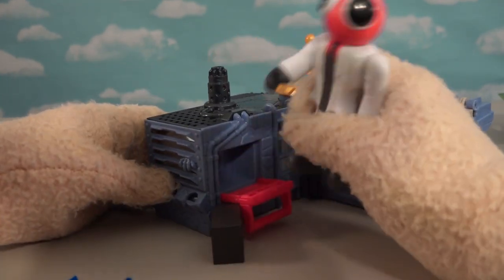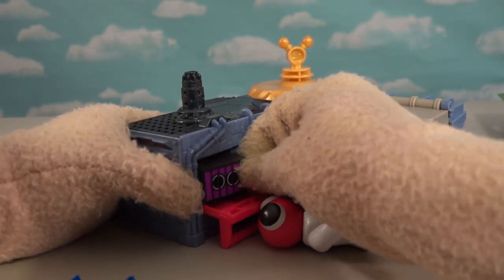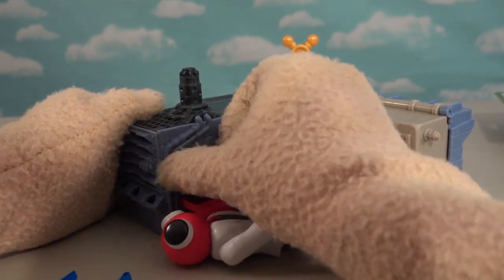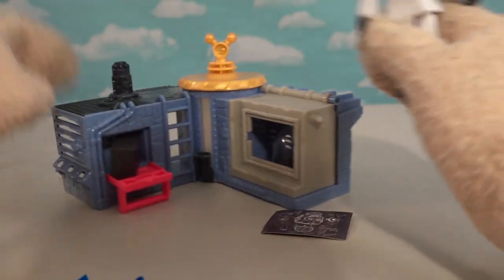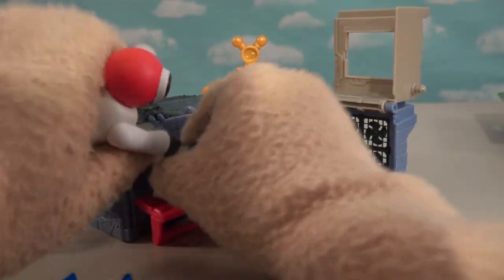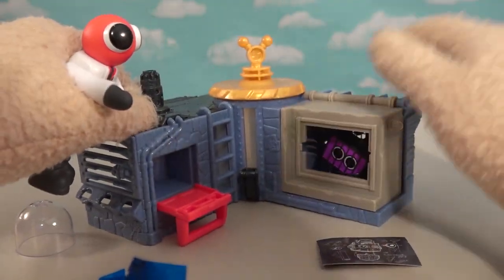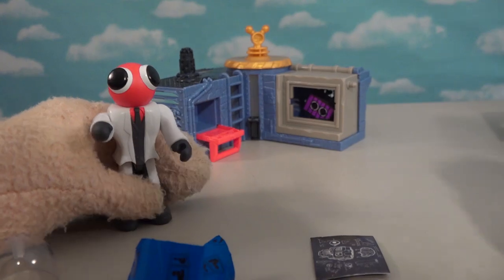Oh man, yes, I will put you in the oven. I wonder if he fits. Oh my gosh! Oh no! Oh, I wish it would fit. That's so funny. Just a hair too big. Oh, no matter. And over here, I guess we'll put you over here to do experiments on. Oh, yes. And then, let's electrocute ya.